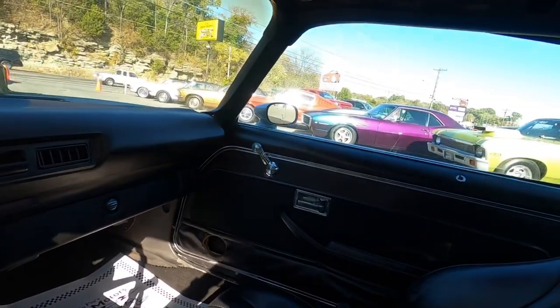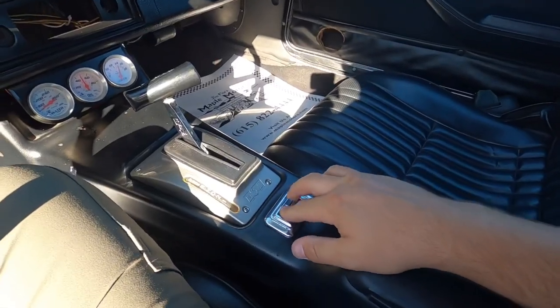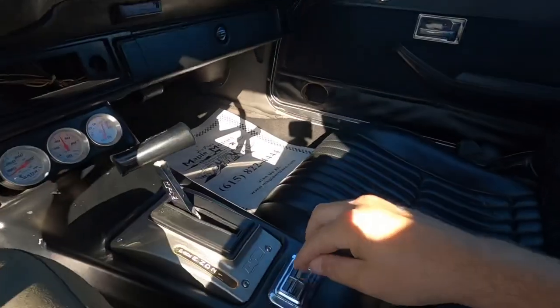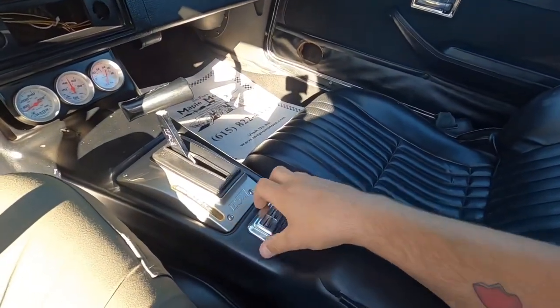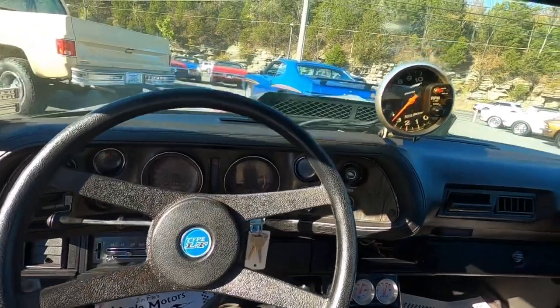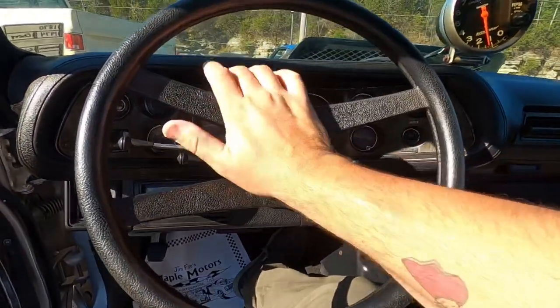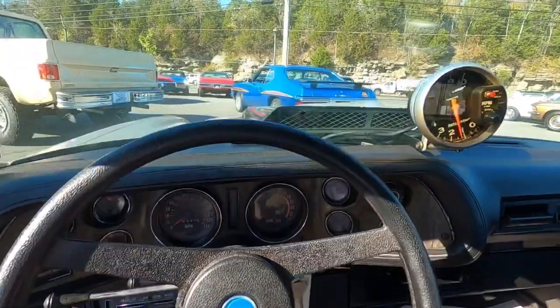Windows? That's not actually hooked up. We've got crank windows in here. You can see, and this switch is just a dummy switch. I assume it's not going to be hooked up at all, because I actually cranked the window down. All right, horn, did you place your bets? Does it work? No, no horn on this one. Let's go ahead and hit the road and we'll find out how she runs and drives.